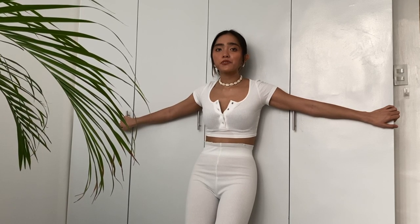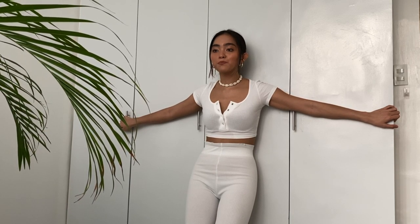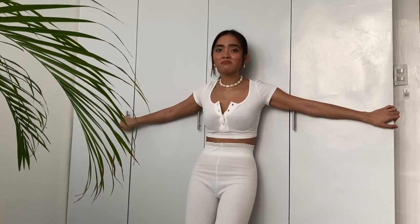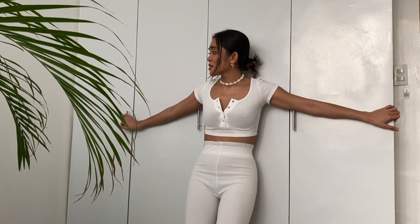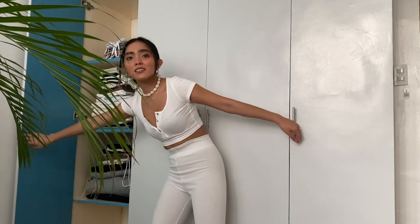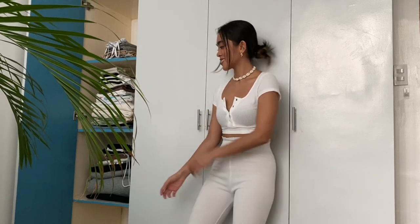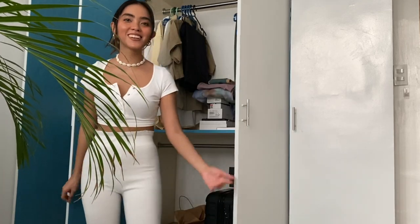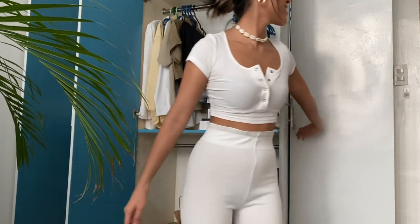So here is my cabinet. It's just a plain white cabinet. It's built in. It was already here when I got here. And when I arrived here, I just had one big suitcase. So now, because I got crazy for online shopping and stuff, my cabinet is just, guys, it's almost full now.